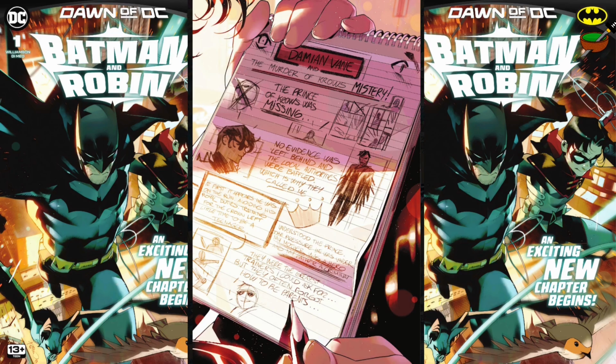Then this is interesting. We get a look into Damian's notebook. He's writing some kind of story, it seems. Damian Wayne and the murder of Crow's mystery. The Prince of Crows was missing.